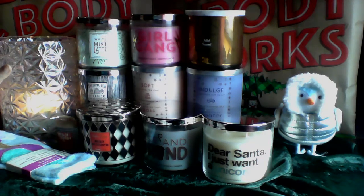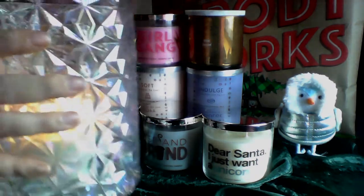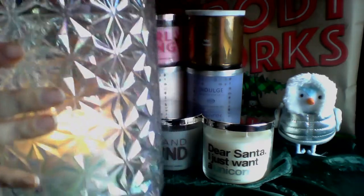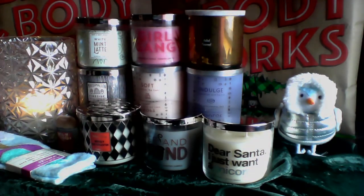So I got this one, and it's got an iridescent sheen. I don't know if you can see that. Probably can't. I can't tilt it because I have a lit candle in there, but I just thought it was really pretty, and it's huge, so I figured I was getting my money's worth by getting it for $8.95. And like I said, I have a candle in it. Of course, you can't tell how nice it might be because it's both too bright and not bright enough in here.